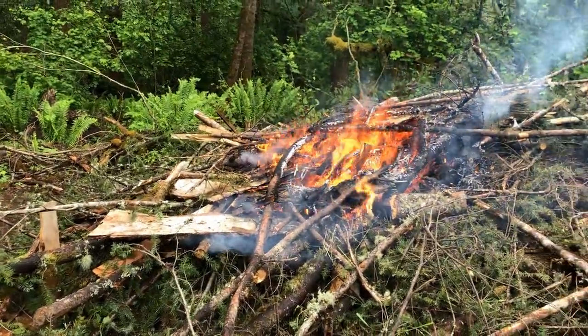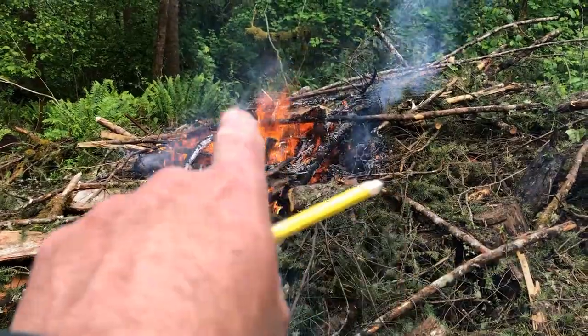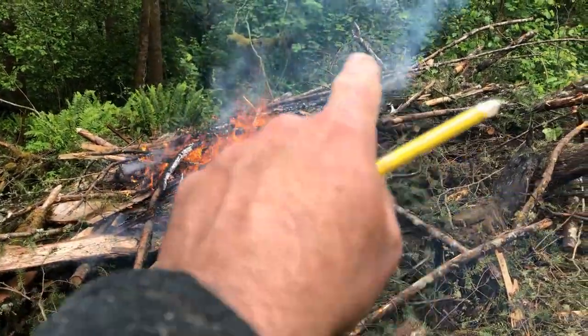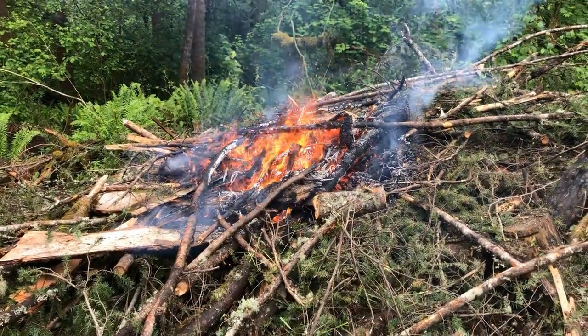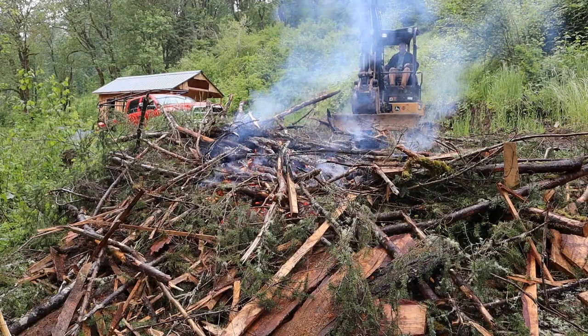Finally, this is what we've been looking for. It's going hot. All of that in the middle is going to get all burned out. Everything around the edges is going to get dried out. Push that back in, and this will go.